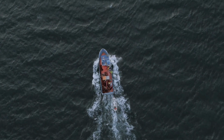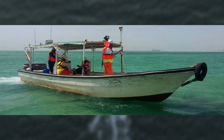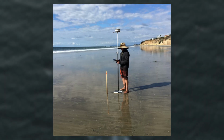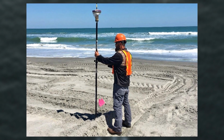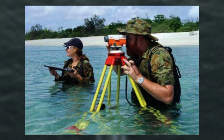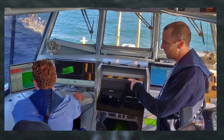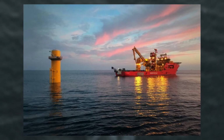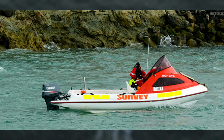Have you ever thought of being a hydrographer? You will map the seas and oceans in great details. You will work outdoors, at sea, and along the coast using cutting-edge technology with a dash of adventure. You will get to travel. You will be able to explore, discover, and chart the unknown. So choose hydrography as a career.